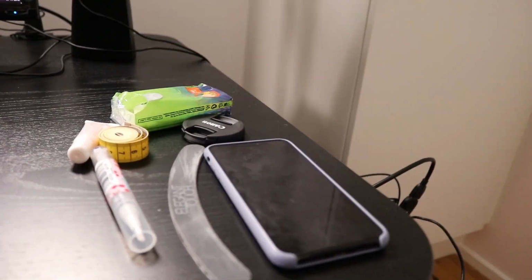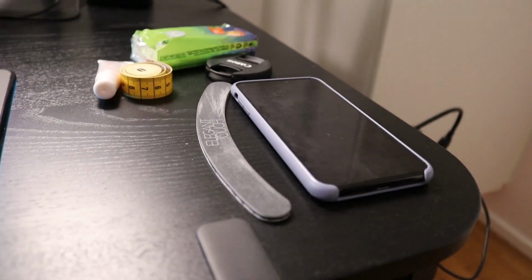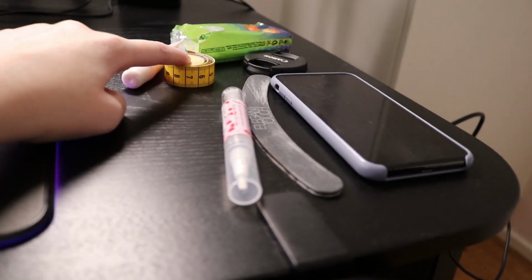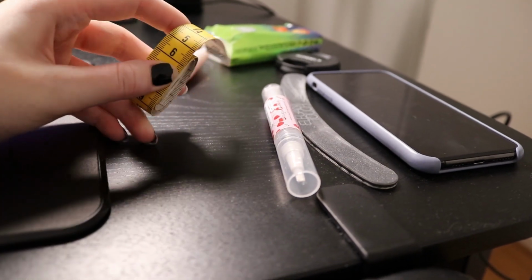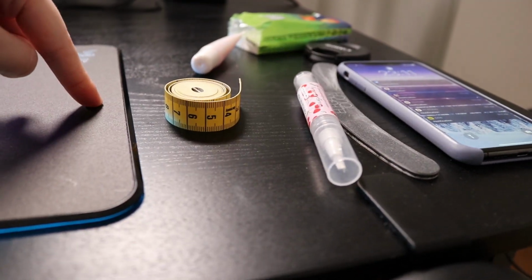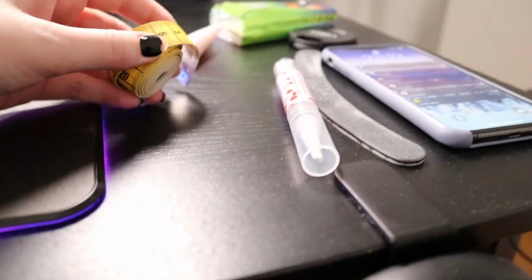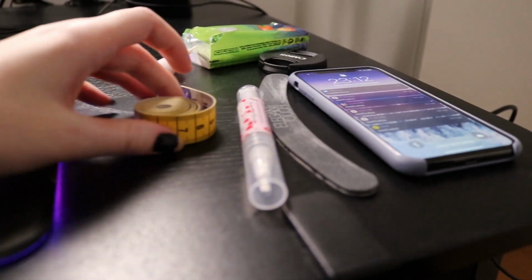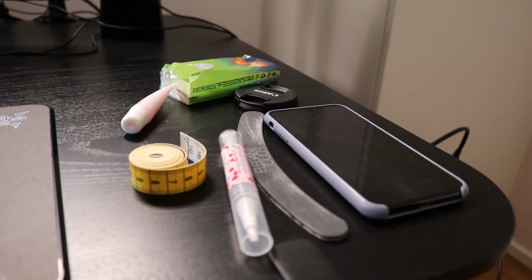Then we've got my random stuff over here: a nail whatever, some cuticle oil, my lip balm, and a measuring tape. This is a little bit random, but because I'm still looking for stuff for my apartment, I have a measuring tape on my desk so that I can quickly see how much 5 centimeters is. I've had it here for like 2 months or so. It's not going anywhere anytime soon, but that's why there's a measuring tape on my desk.